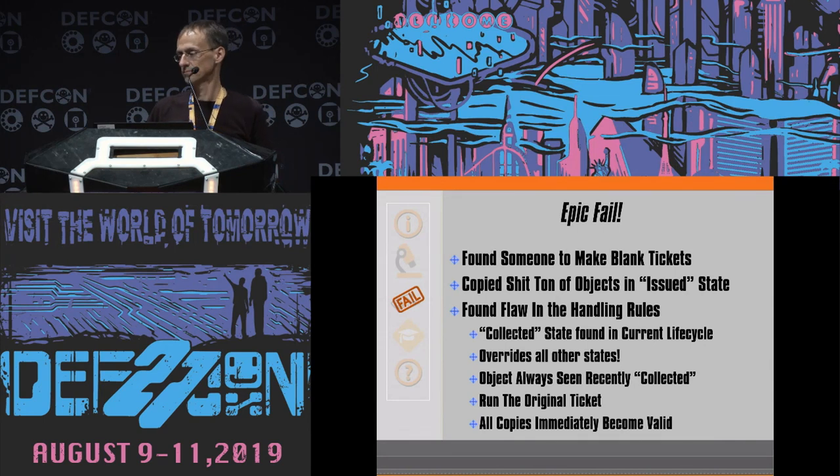And then I just found a flaw in the handling rules. What I found was the collected state found in a current life cycle overrides all other states. So the object is always seen as recently collected. You run that original ticket through and that recently collected state gets stuck in there. So it doesn't matter if you have all these other tickets currently in use, it doesn't see that. It doesn't see that as a previous state. It doesn't see that there's concurrency going on. It just sees that one collected, and it's stuck in there. And so any of these other copies you use out there, they're all valid. And I'll demonstrate that. It's really simple. It's a very simple attack. You just have to look at it, but it's very effective.